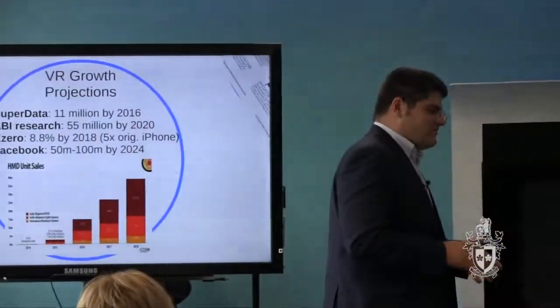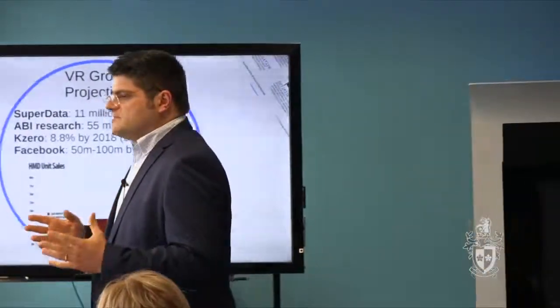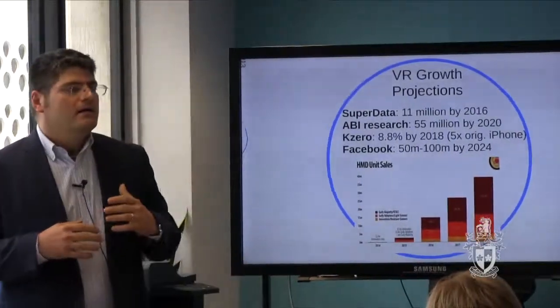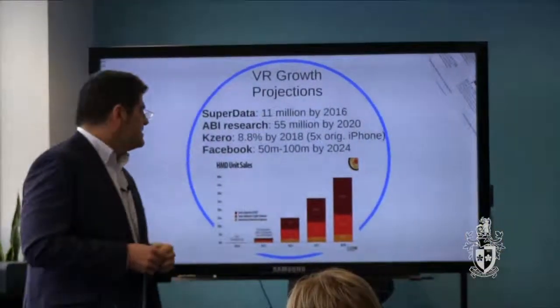The consensus seems to be that based on the experience that people can have with this, and of course, at the moment, you're kind of wondering, what is this experience? But the consensus seems to be that the growth rates here are going to be larger than that of the original iPhone. Some say by a factor of 5. Next, please.